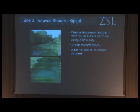The third site was the Vouvos stream near Kypseli, back on the mainland. We learned about a paper by Dawson in 1985 that had sampled there and found the fish, and that was a location we didn't go to in 2005. When we got to the site, we learned that there was very little agricultural activity in the area, and the water from the spring was not actually used for the municipality, so that was quite a bonus.